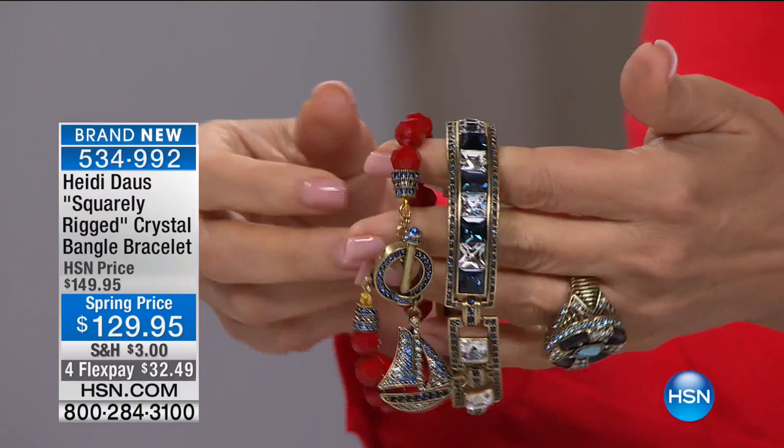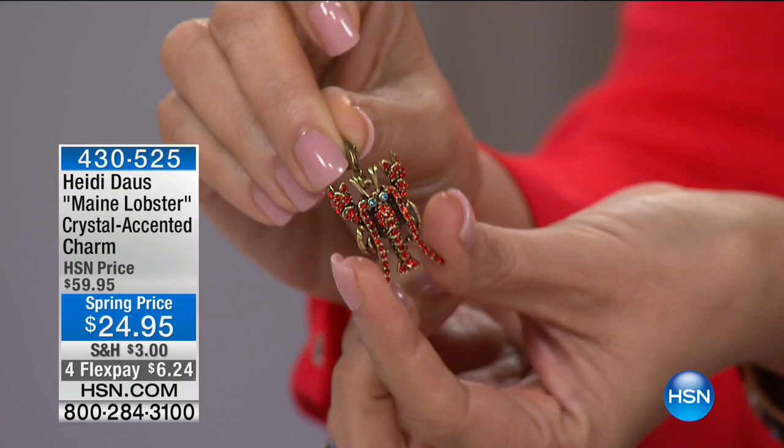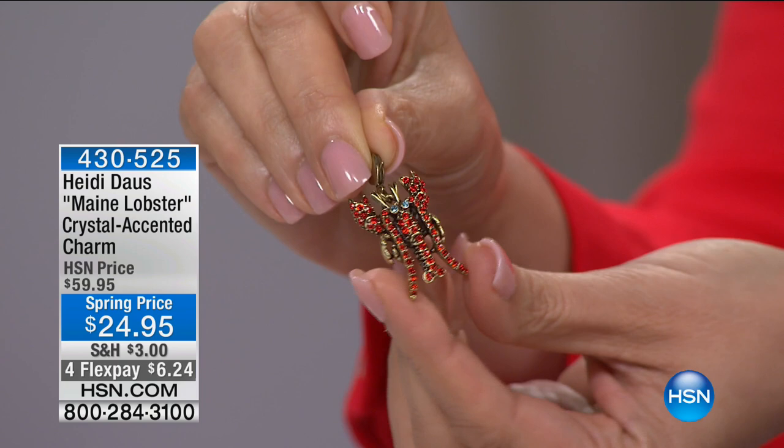That's another look. Absolutely. Okay, and then we've been talking a lot about charms today. Look who's here. Isn't he cute? Look at the little sweet lobster. Look at that, you guys. Just adorable. Oh, he's a cutie. $24.95. This is like the main lobster. The main lobster. M-A-I-N. You know it.